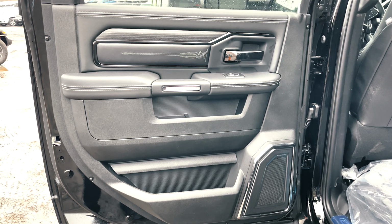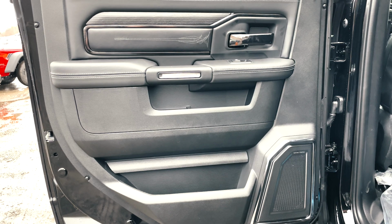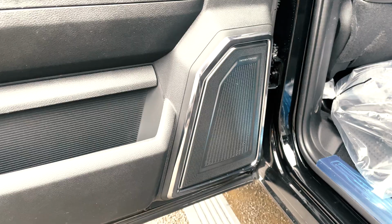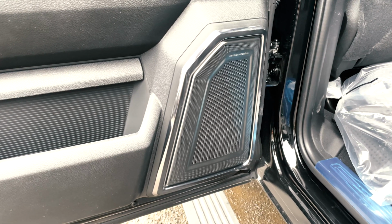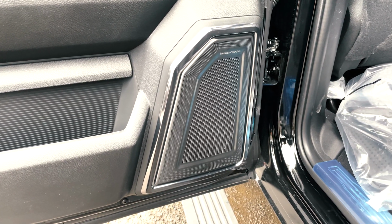Starting at the bottom, you do have a little bit of room to put small items, and then the same thing in the middle of the door, you have a little bit more room. You've also got your speaker. Now, typically standard, you're only going to get the 9 Alpine speaker system with the subwoofer, but because this has the Limited Level 1 equipment group, now you're going to have your 17 speaker Harman Kardon sound system.